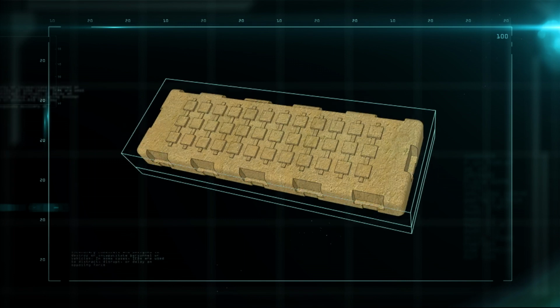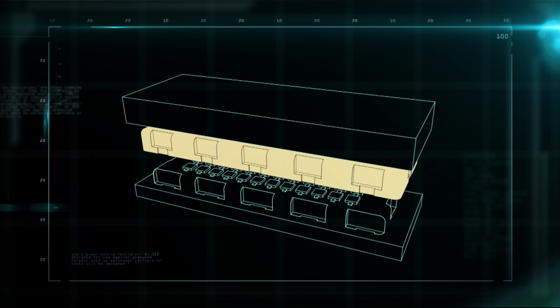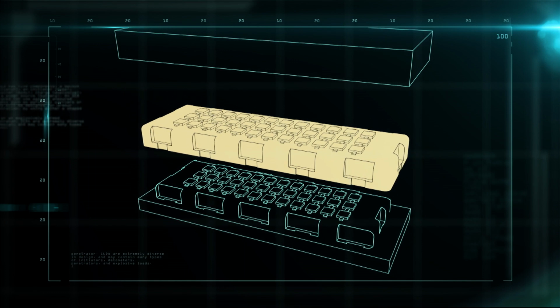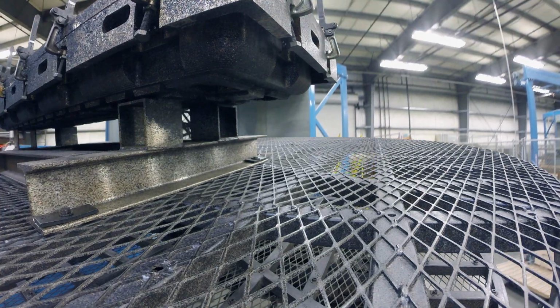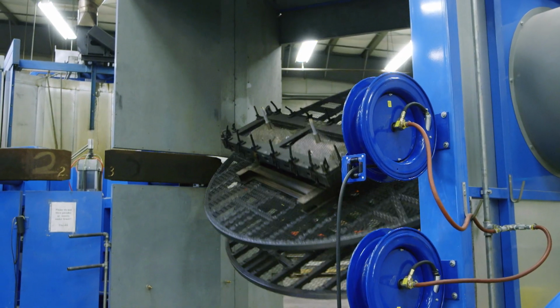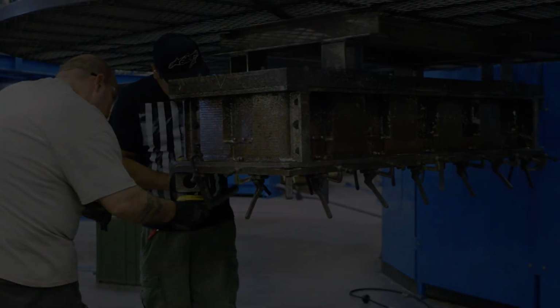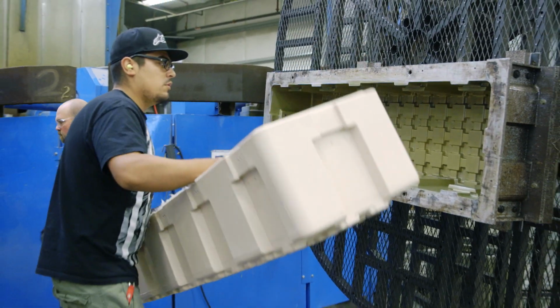Once heated, the granules of poly melt together to form a solid plastic that conforms to the shape of the mold. Then, it's shifted to a cooling bay, where an industrial fan dries it to a hard finish. Still hot to the touch, the cases are pulled from the mold.